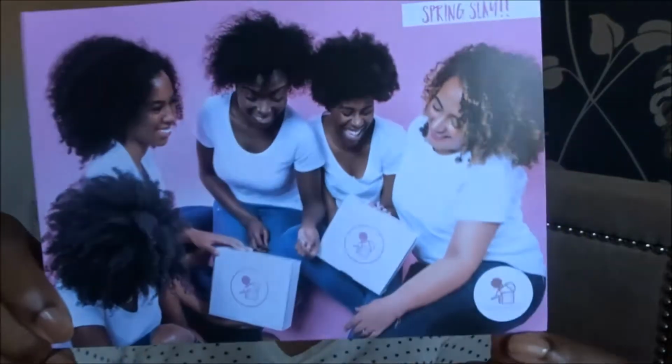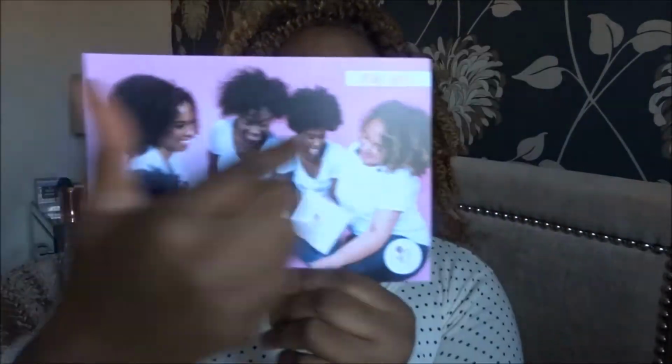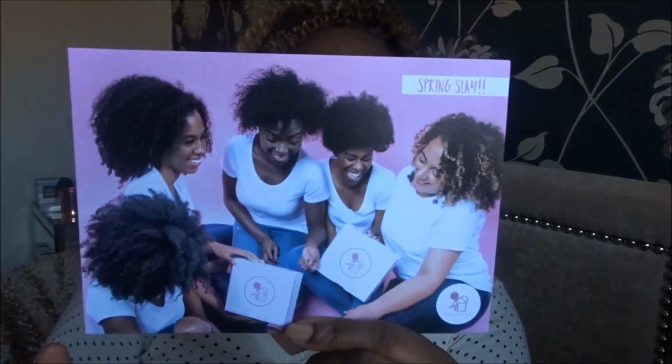Okay, so we've got the Spring Sleigh, it says here, like that. This picture alone just indicates the type of hair types this box caters for. So that's kind of cool. So let's have a look and see.